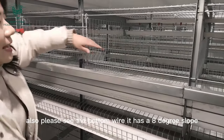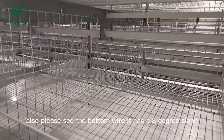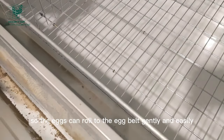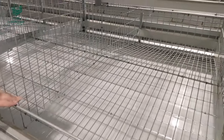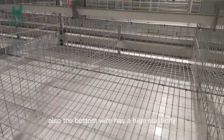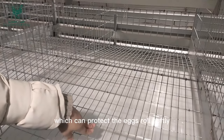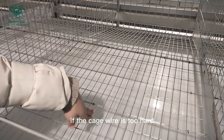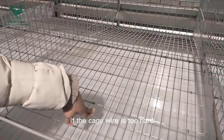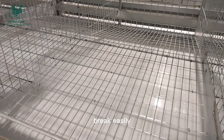Also, please see the bottom, where it has an 8-degree slope, so the eggs can roll to the egg belt gently and easily. Also, the bottom wire has a high elasticity, which can make the eggs roll softly. If the cage wire is too hard, the eggs will break easily.